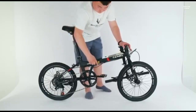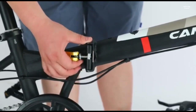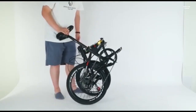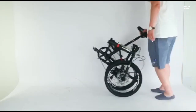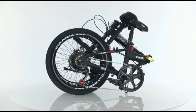At the heart of the CAMEL Foldable Bicycle is its Shimano gear system, providing riders with a seamless and efficient shifting experience. The 7-speed setup offers flexibility, allowing cyclists to adapt to different terrains effortlessly. Whether cruising through the city streets or conquering slight inclines, the CAMEL Foldable Bicycle ensures a comfortable and adaptable ride.